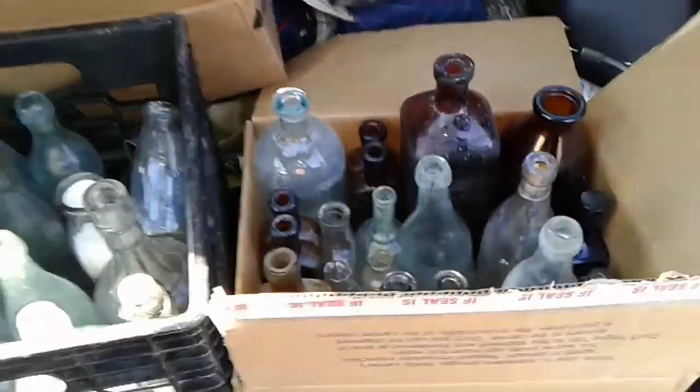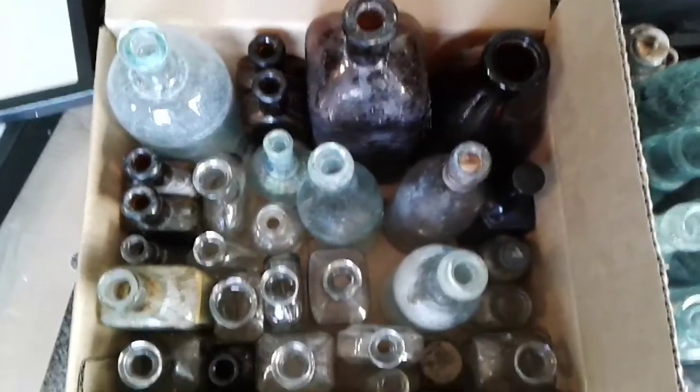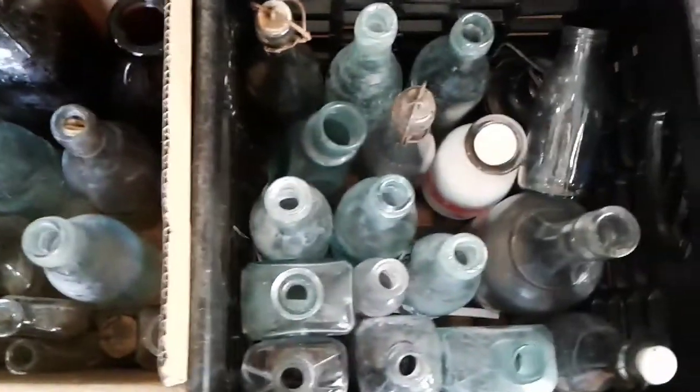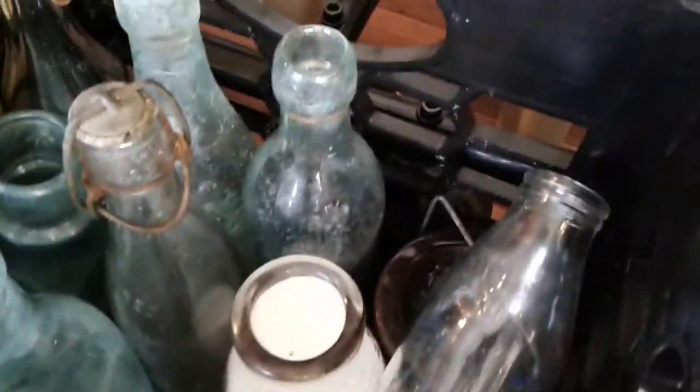Wow. Just awesome. I'm just feeling a little bit blessed today. Somebody offered all these to me, and I said yes, please, and thank you. Unbelievable collection. Can't wait to go through them.